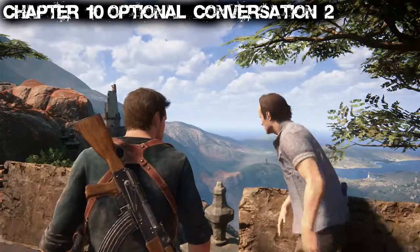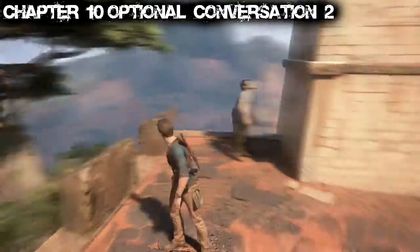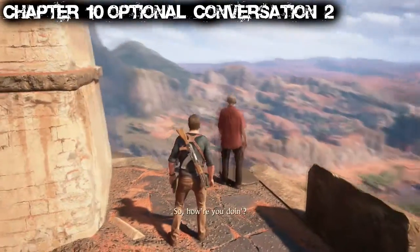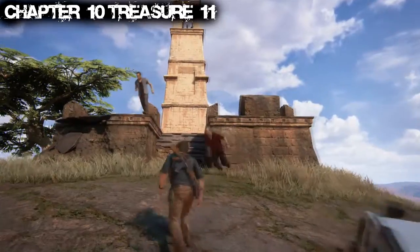Optional conversation 1. After he's finished talking, you can just turn around and head to the other side of that pillar. And there it is, optional conversation 2. Both are in place.